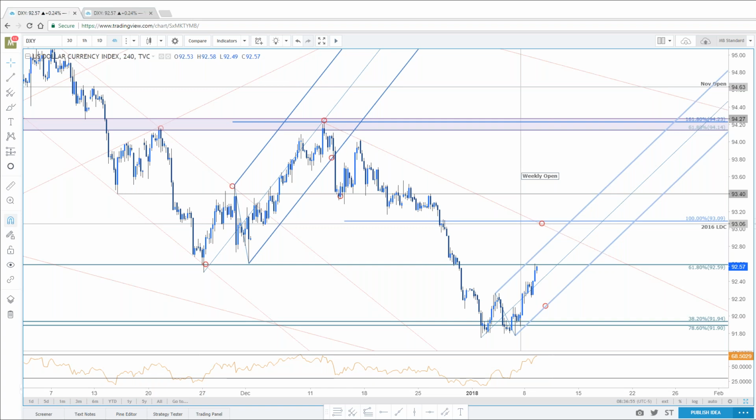Okay, making good time on the DXY. Not much to update from yesterday. So that's number one. Number two is euro. Euros continue to move lower. Obviously here, not surprising with the dollar strength that you're seeing.